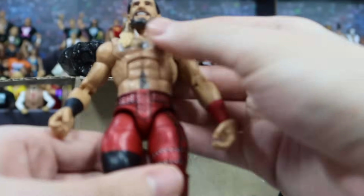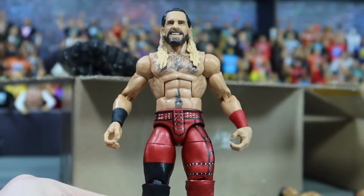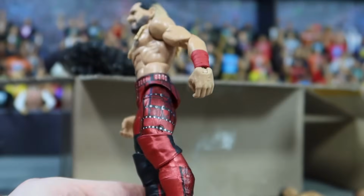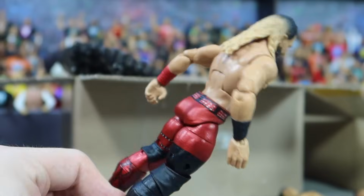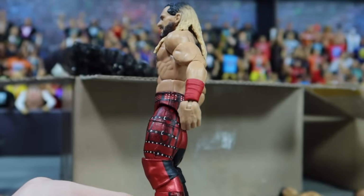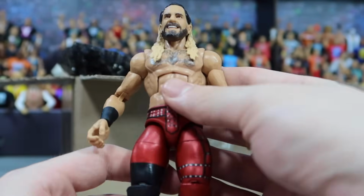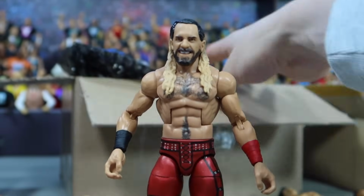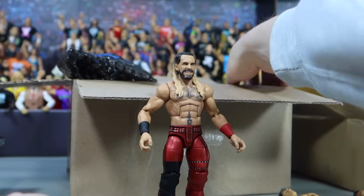So first off, here we got a banger immediately out of the gate, and this is Seth Rollins based on the Netflix premiere match with CM Punk. Man, this is awesome looking gear here for Rollins. All the way around, very, very beautiful. Wrist tape looks very nice. Very detailed. A very, very nice Seth Rollins for the Netflix debut version of Seth Rollins. So there we go.